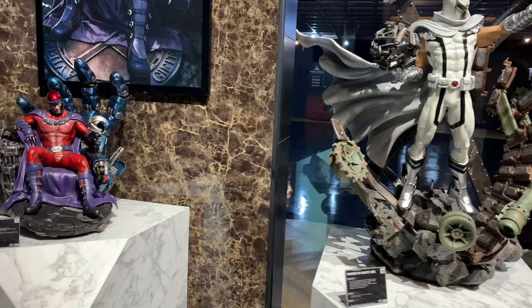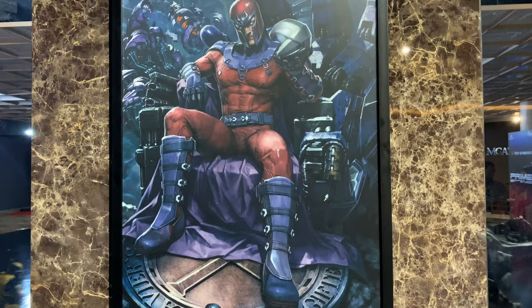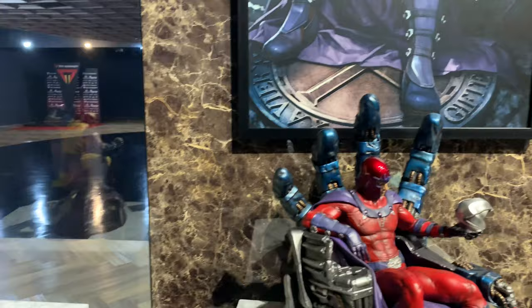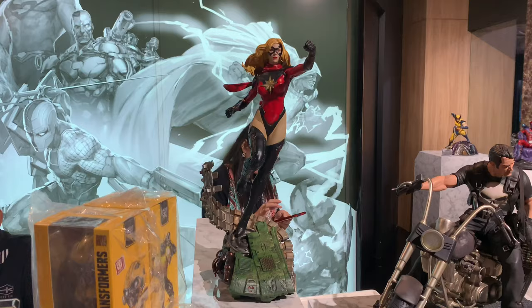Then we have this incredible grail, which is a very rare piece, but unique. Is Magneto in red sitting on that Sentinel hand. A little bit underscaled for many people's taste, but still a very rare piece for many collectors because it's so expensive. Here we have the classic Wolverine. And then as we move to the left, we have the Punisher on his incredible bike. Back in the day, Miss Marvel, actually a pretty tall piece, believe it or not. And then we have this incredible background here.